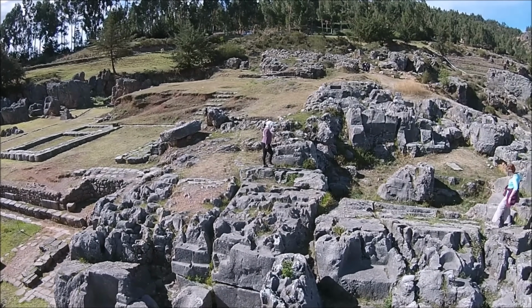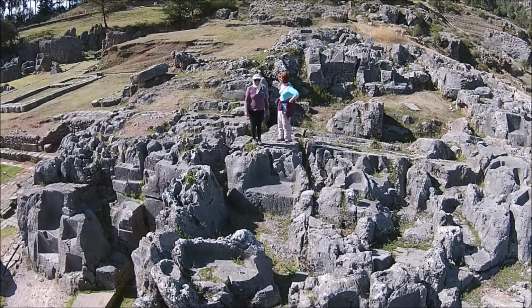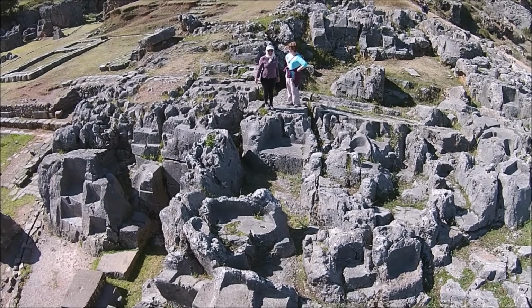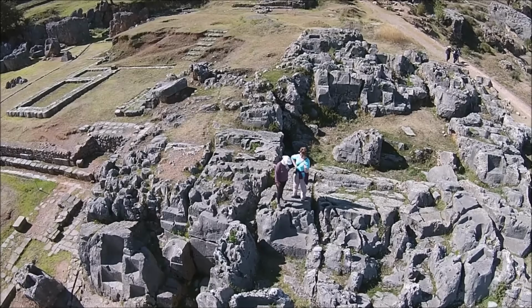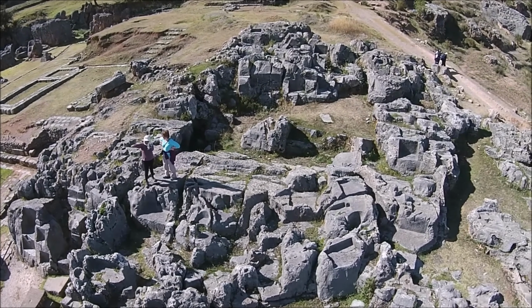Some call them the Pirwas, others call them the Viracochan, and the amount of weathering on the surfaces shows that this work was done several thousand years ago, long before the time of the great Inca society.